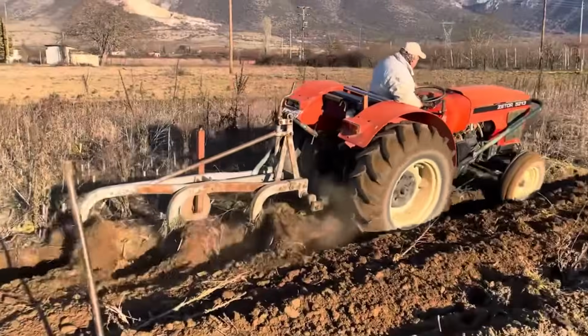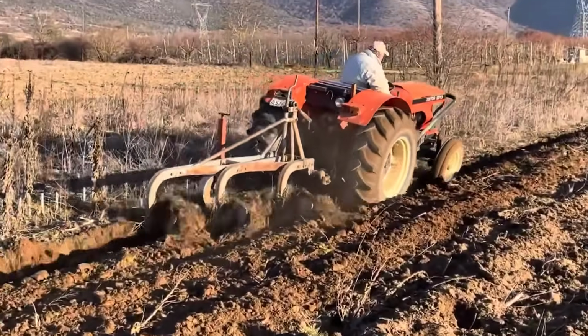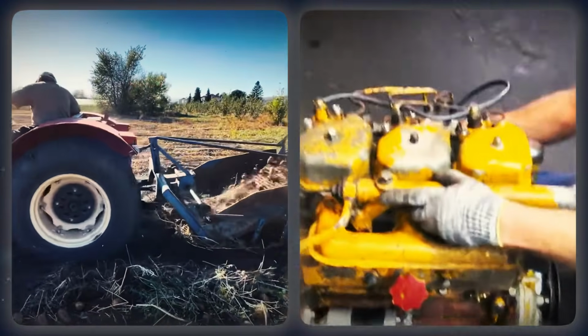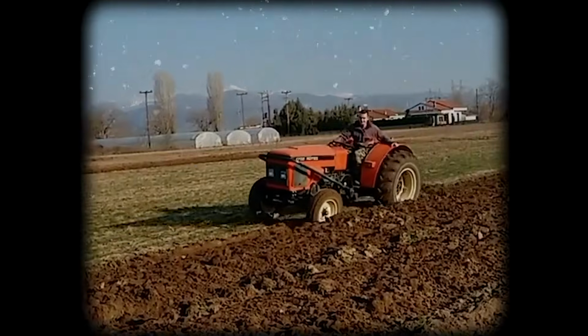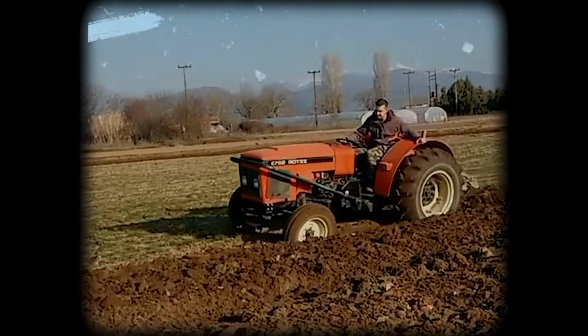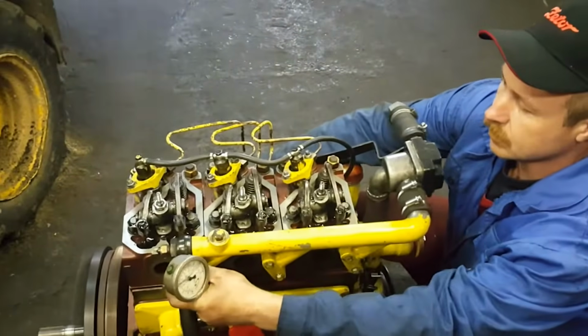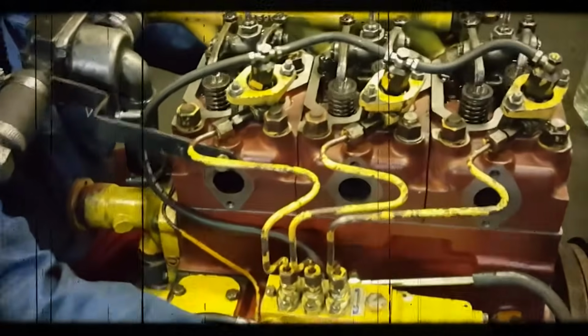But more importantly, torque arrived early in the power band and held steady across working speeds. That allowed operators to reduce shifting and stay in control while working between rows or managing light implements. Fewer gear changes also meant less wear on the drivetrain and smoother fuel consumption.